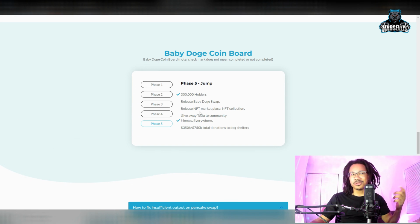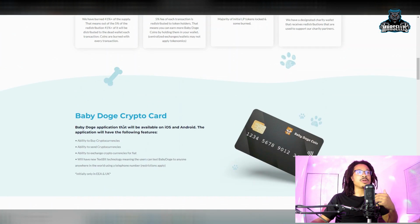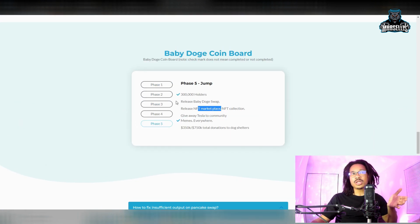So, or more simple. But yeah, I definitely believe that this could be the Baby Doge exchange, and they just kind of renamed it and reworded it. But they're still doing the NFT marketplace. They're still doing the Baby Doge debit cards. As you can see up here, we still got the debit card being teased, and then we also still got the wallet. Well, it doesn't show the wallet on here.